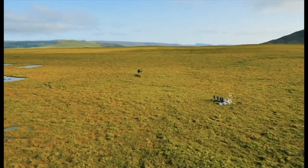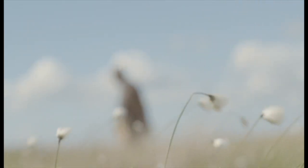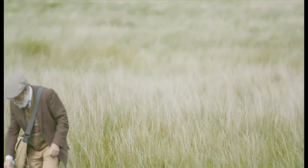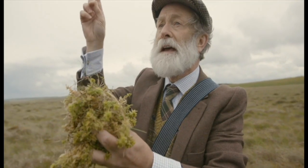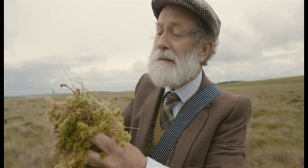There was a time when the world seemed so close to falling apart. This short film, made in association with the National Trust, imagines a future where there are carbon farms. Farmers growing sphagnum to take carbon out of the atmosphere. Instead of being up there, it's trapped in here. And that's where it'll stay.